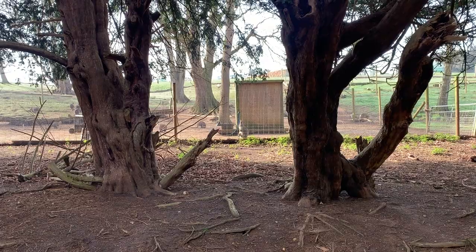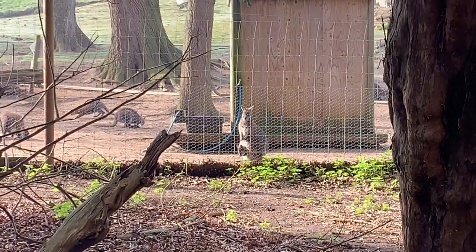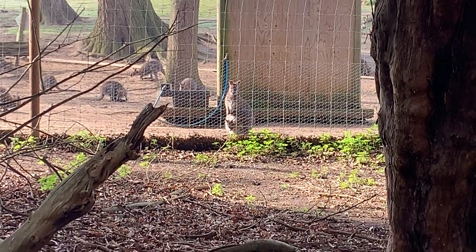Now, if I zoom in, can you see the jelly in her pouch? That's not too bad. Can you see it? Congratulations!